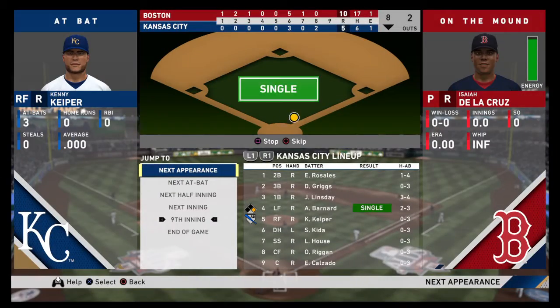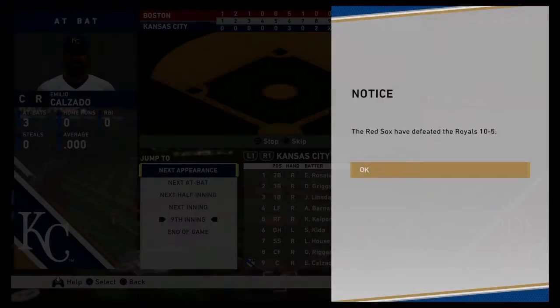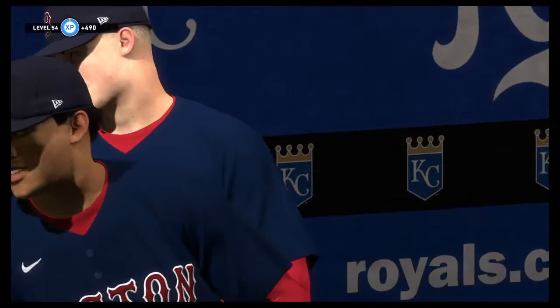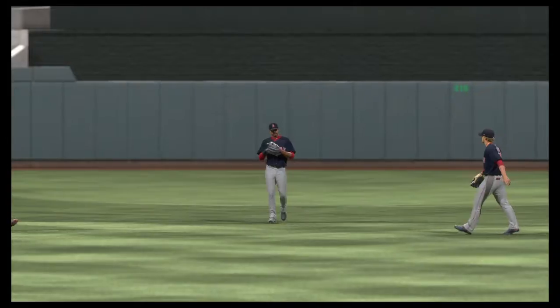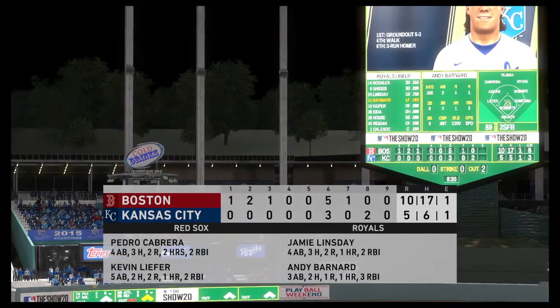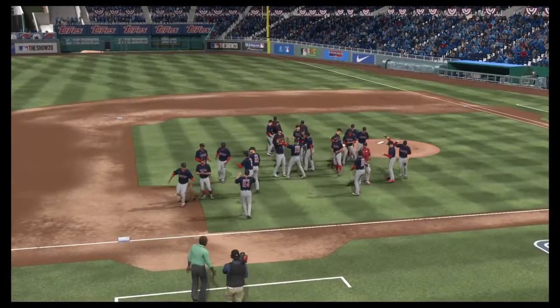Play ball. You might think it's just another win, but it's awfully hard to win in this game, especially on the road. But they find a way to get it done, and they should be very happy with this. He was 3 for 4.